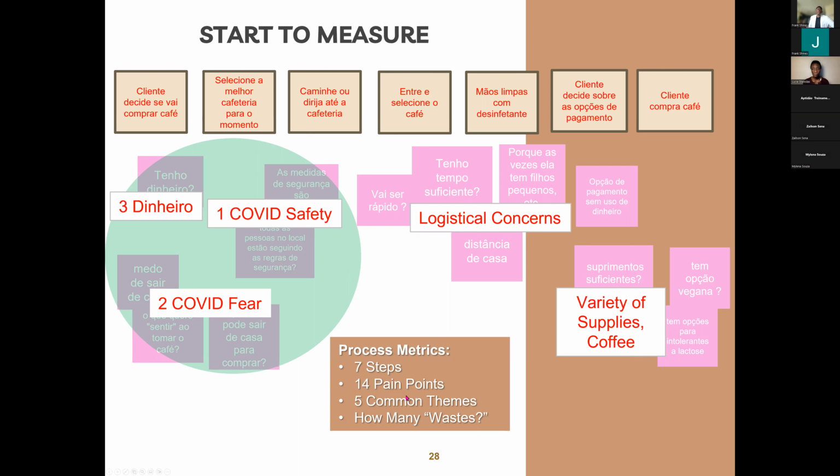So if we count these things at the beginning of the process, before we've implemented an improvement, and then we make an improvement, and we find that we have less number of steps, less number of pain points, for example, then we know we've had a positive impact on our process. And that usually will show up in terms of less time, less cost, more revenue.